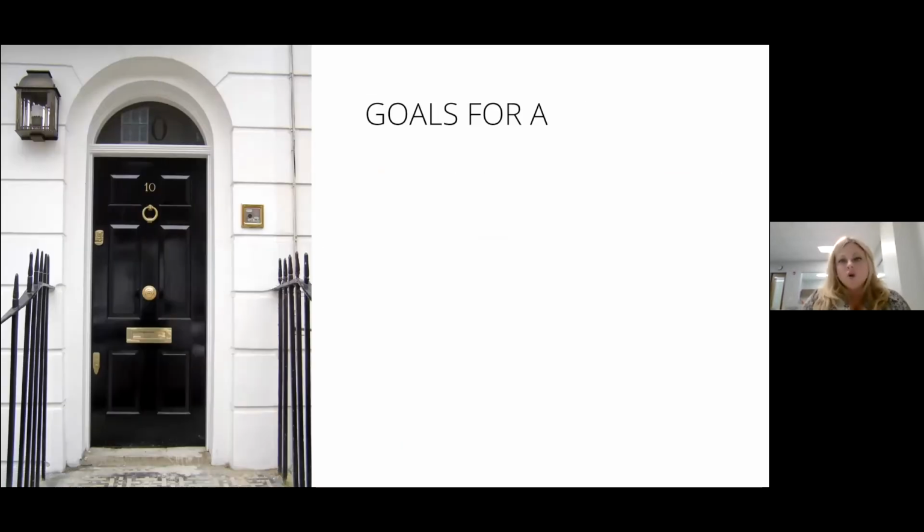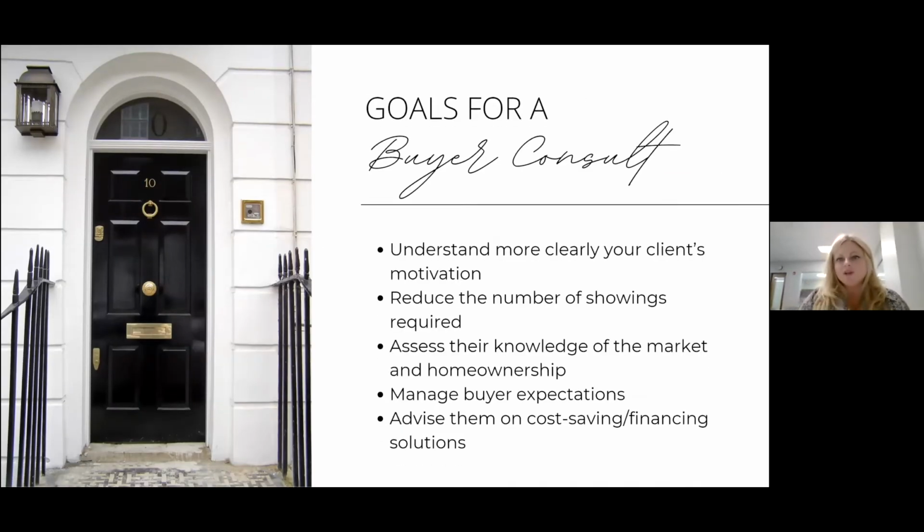And so our goals for any buyer consult are going to be to make sure we really understand the buyer's motivation, what's driving them for this purchase, because it's going to help us tailor our process and our approach. It's going to help us reduce the number of showings, and that's very important. So if we're asking the right questions, we should be showing fewer properties. In this market, maybe it's a little bit different, but that is obviously the goal.